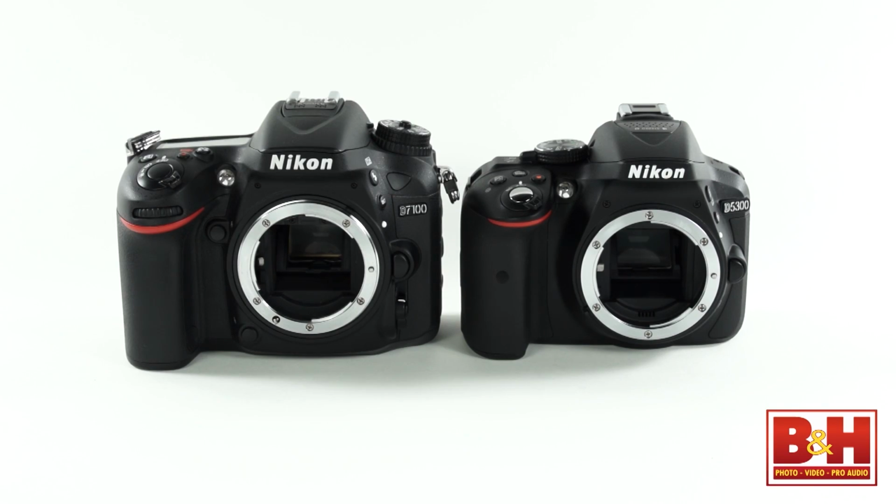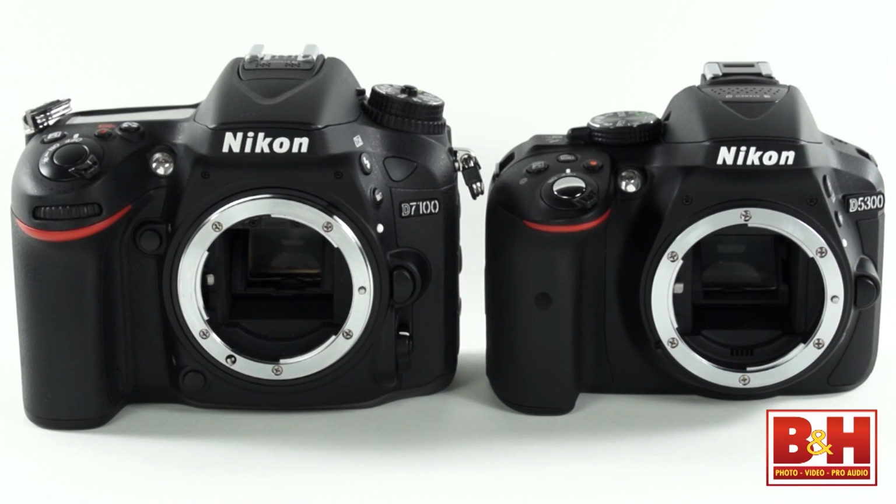Just one quick note here. The D5300 doesn't have a focus motor on board like some cameras do, so just be aware that some lenses you buy or some older lenses may not work with autofocus.